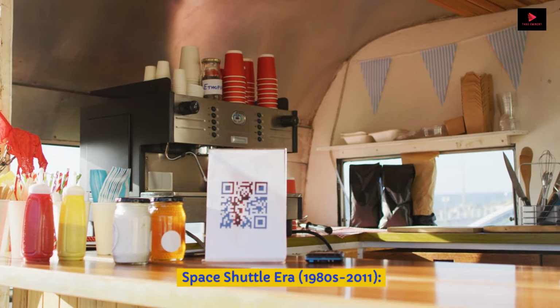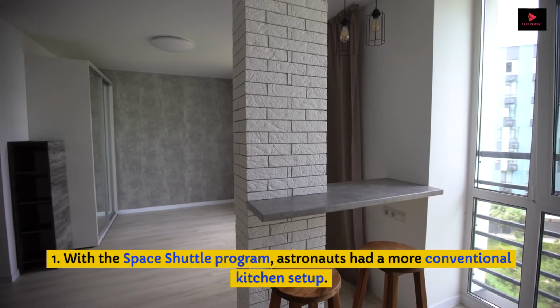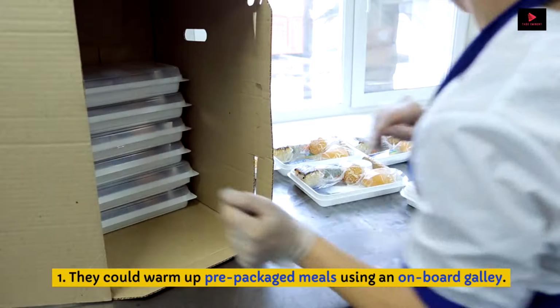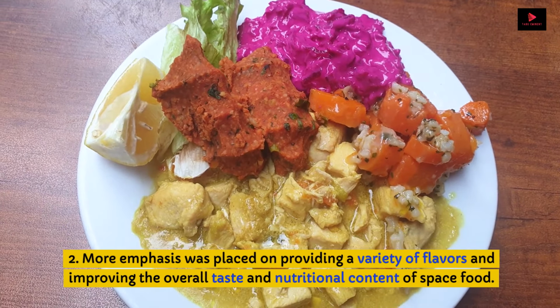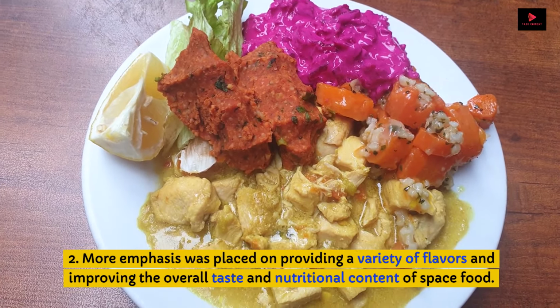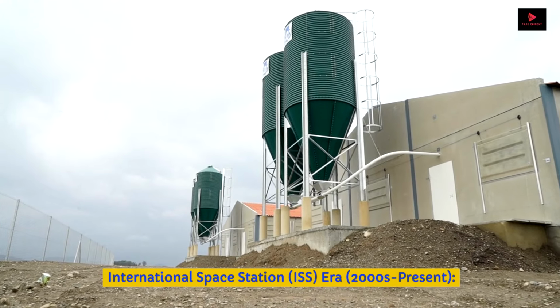Space Shuttle era, 1980s-2011. With the Space Shuttle program, astronauts had a more conventional kitchen setup. They could warm up pre-packaged meals using an on-board galley. More emphasis was placed on providing a variety of flavors and improving the overall taste and nutritional content of space food.